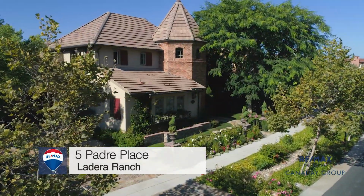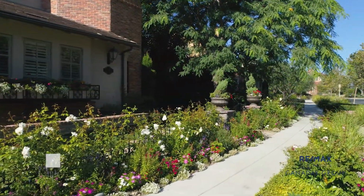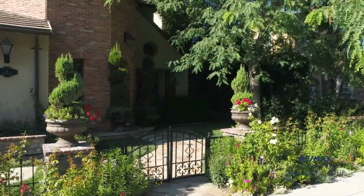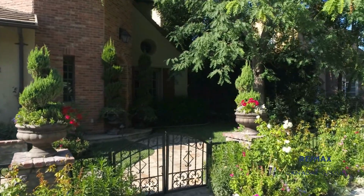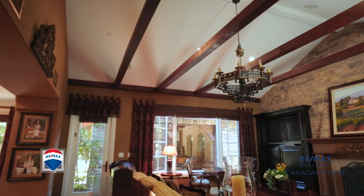Welcome to the exclusive gate-guarded community of Covenant Hills in Ladera Ranch, California, where I am at a John Laing home. And everyone knows John Laing Homes. It is the most renowned quality builder in Southern California.